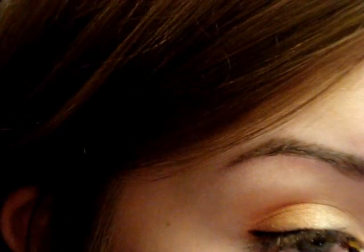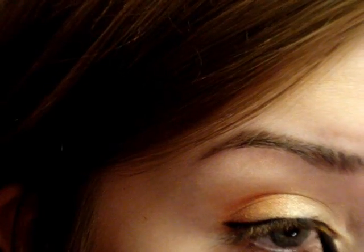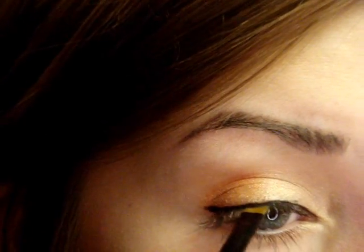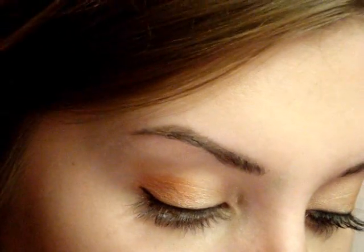I'm using a Benefit hard angle brush. This is by far my favorite cream liner brush to use. It's very thin and precise. I'm going to go ahead and skip over to the inner part and just go straight on over. And you want to keep it thin. Alright, and then I'm going to put just a little bit of carbon eyeshadow over it. If you watch my eyeliner video, I show you in detail how to do this.